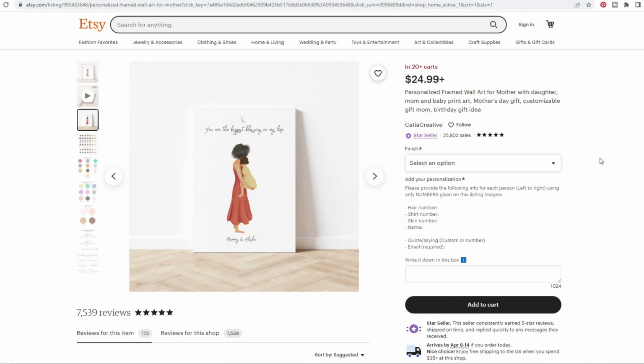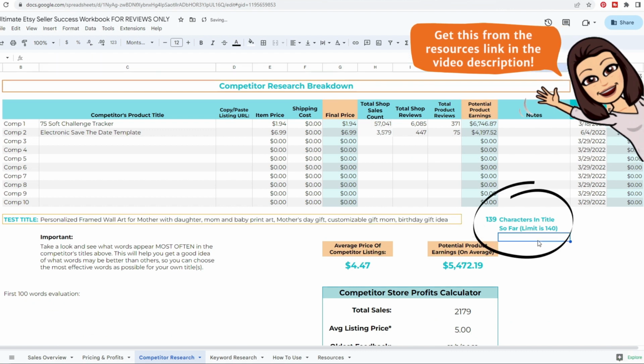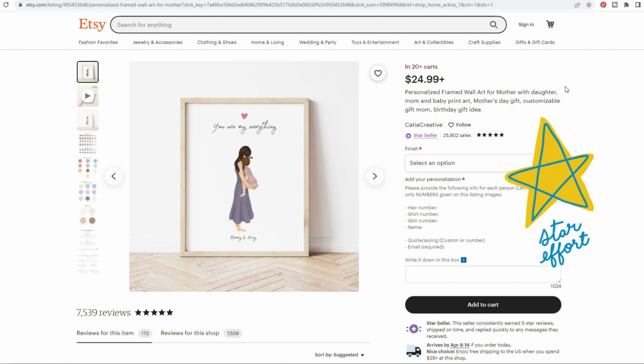So I love this and I really wanted to point that out. Let's take a peek at their SEO here. So I'm going to pull their title into my workbook. They are using 139 out of 140 characters. So really, really well done. Almost all of the characters. There's only space for one more character in here. So they did a great job.